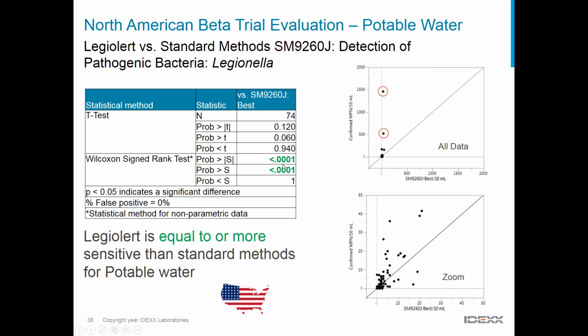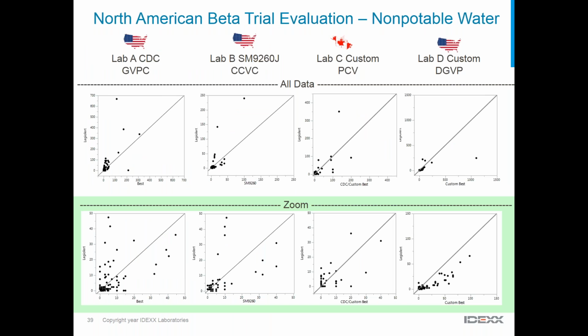So not significant by a t-test is significantly different in favor of greater sensitivity for Legiolert against this method. But I sort of couched it and said, well, because there are some different statistics going on here, let's just say that it's equal. I will tell you that in this particular study, there were no false positive signals reported. Every signal was actually confirmed to be Legionella in this study. So that's the potable water evaluation we did.